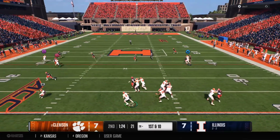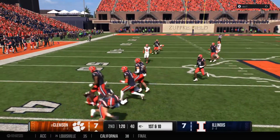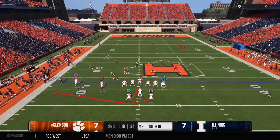They'll throw it on first down. The sweet feet keeping the play alive. Stopped at the 42, but he got 15 yards on the play. Clemson jumps to the line.